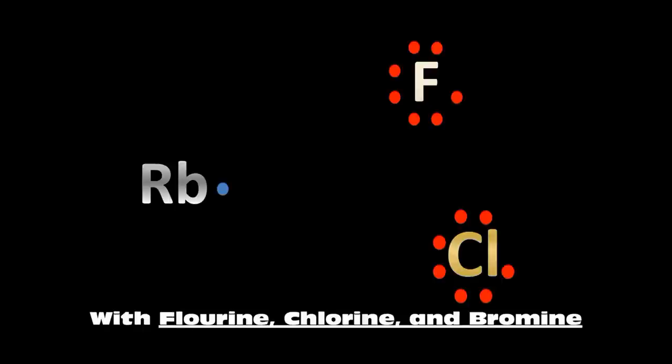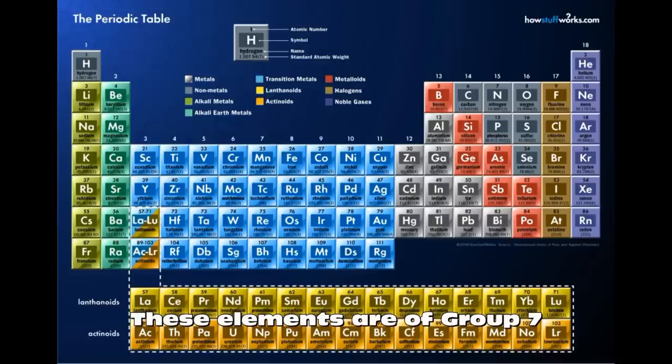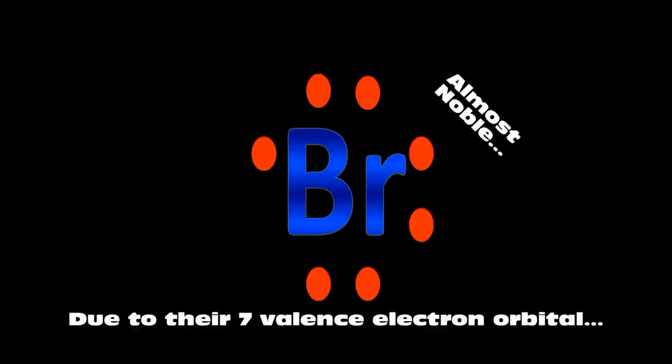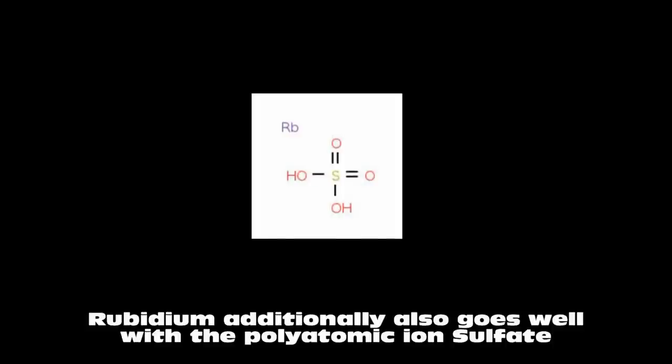Okay. So what can it go well with? Overall, rubidium can make molecular compounds with fluorine, chlorine, and bromine. Which makes sense. These elements are of group 7, aka halogens. Due to their 7 valence electrons, they can hook up with alkali metals, which have 1 valence electron. Rubidium also goes well with the polyatomic ion sulfates.